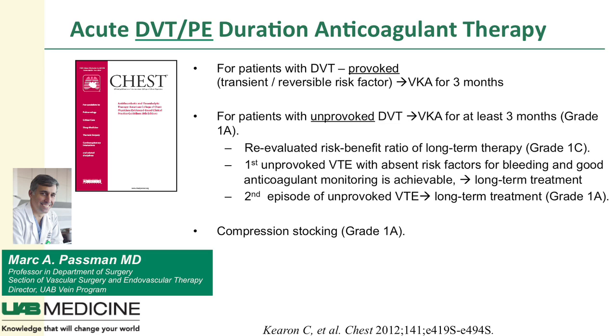Those patients may, in fact, have an underlying predisposition for hypercoagulability, and they should be treated not just for 3 months, but at 3 months, the patient should be reevaluated for the risk-benefit ratio regarding long-term therapy, and that may include some additional hypercoagulable testing. If it's the first unprovoked deep vein thrombosis and there are no other risk factors, then in general, long-term therapy is encouraged. Certainly, if it's a second episode of unprovoked deep vein thrombosis or VTE, then long-term treatment is strongly indicated.